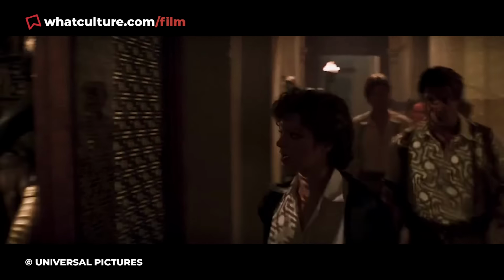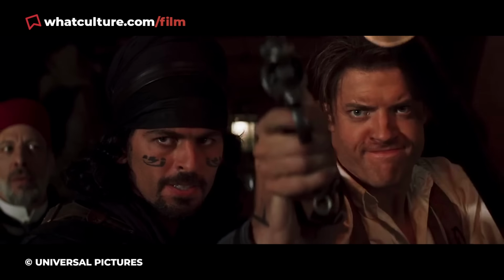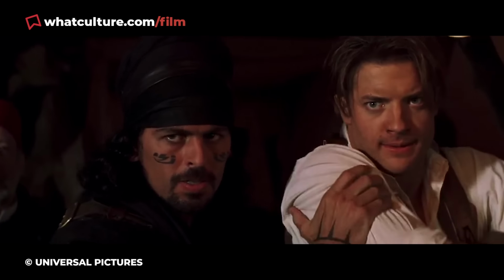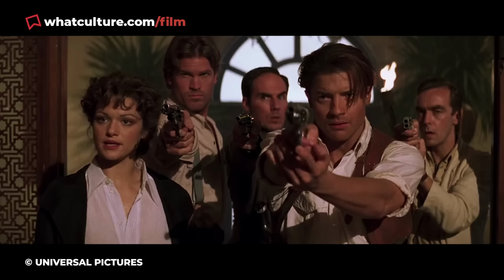After seeing the Magi leader once again, Rick, Jonathan, and the Americans whip out their pistols, oblivious that Ardeth Bay intends to actually help them. When the camera switches to another angle, there's a slight delay of John's hand coming into shot as he draws his weapon a second time. As minor as this gripe seems, it's impossible to unsee once spotted.